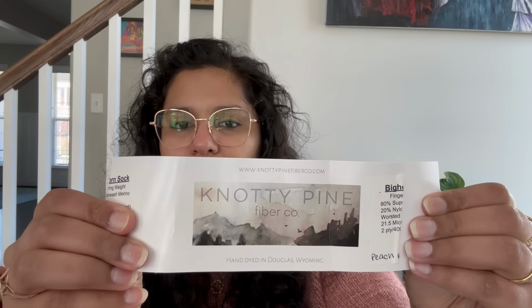This color is beautiful, it's called Peach Pumpkin. It's on the Bighorn Sock Base by Naughty Pine Fiber Company. This is the yarn label. I purchased this a while ago. Yes, it's called Peach Pumpkin, Bighorn sock base. Naughty Pine Fiber has the most beautiful fall-ish, earthy colors. It's very, very pretty.